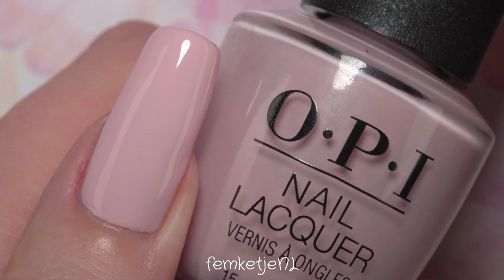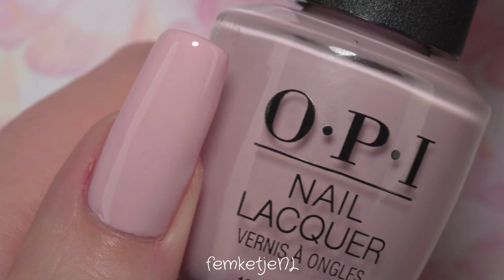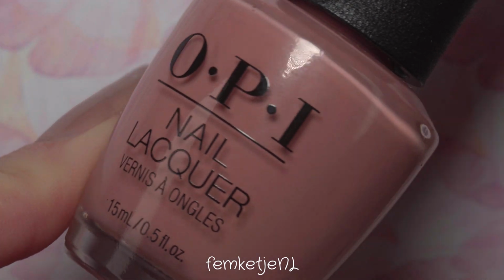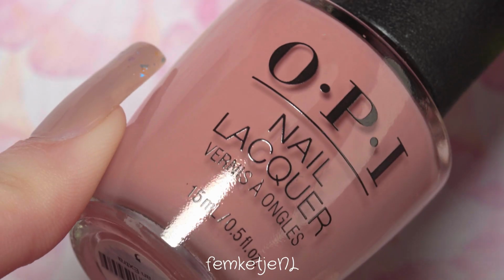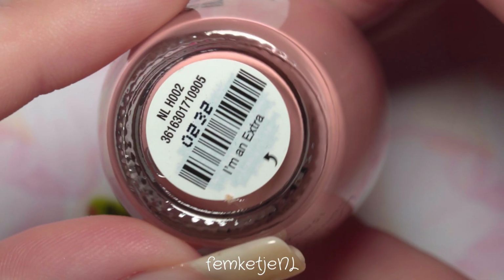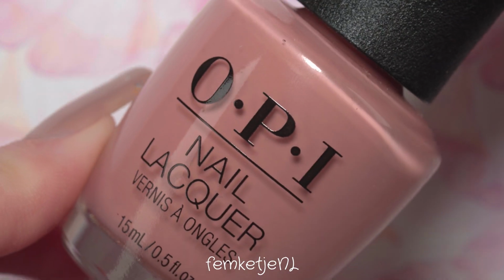But a color like this one and the previous one are definitely not stainers. Of course, do remember to apply a good amount of base coat, or just a very decent one, to protect your nails from discoloration anyways, because even though it is a lighter color, it doesn't automatically mean that it won't stain, but I didn't have any staining with that one.